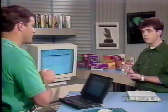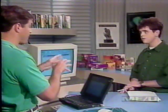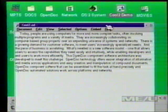Can we then combine it with other part types? Absolutely. And one of the nice things about OpenDoc is I can embed parts within parts within parts. So like the old bento box that the Japanese hold their food in, because the boxes stack inside of each other. And that's actually where the file system got its name.